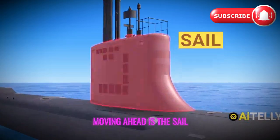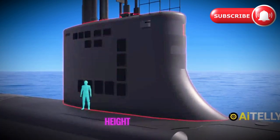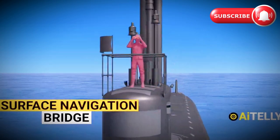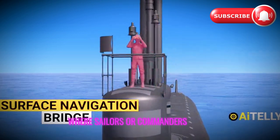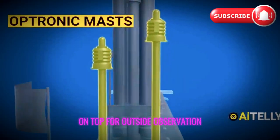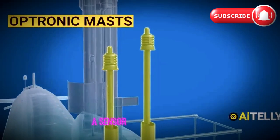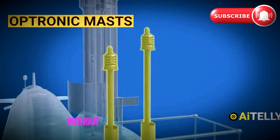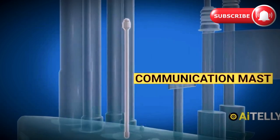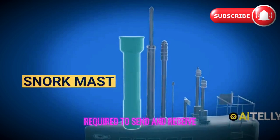Moving ahead is the sail, for size visualization purposes. Let's compare this to the height of a sailor. This is the surface navigation bridge where sailors or commanders stand on top for outside observation. These are the two optronic masts, a sensor on a submarine that functions similarly to a periscope, without requiring a mechanical tube. Moving ahead, this is the communication mast required to send and receive data.